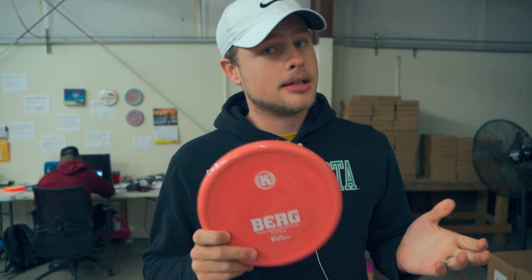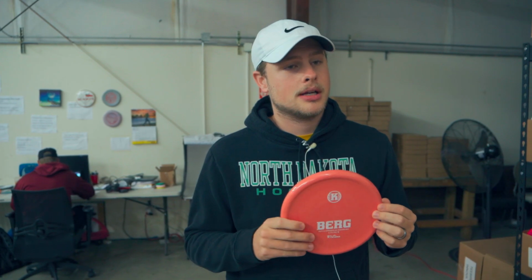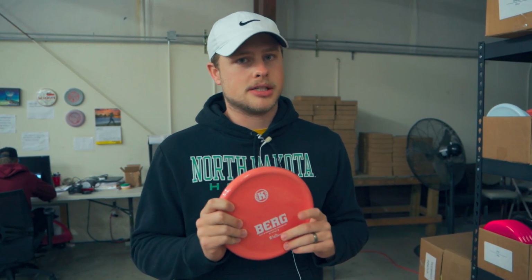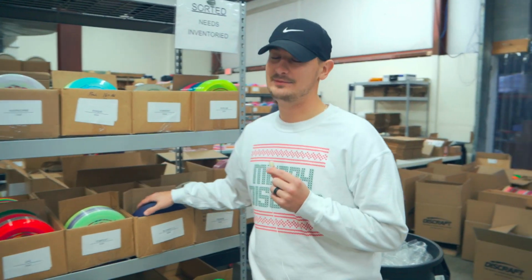I was kind of on the annoyed side, but I've thrown the Berg, and I admit it's a pretty cool disc. It's a very unique disc. It's a good approach disc. So if you are annoyed at the people that talk way too much about the Berg, just go out in secret, buy one from foundationdisc.com, and then don't tell anybody and throw it, and then make your decision. But you don't have to tell anybody. We have a bunch of them right now, so this is your opportunity. First time in quite a while, actually.